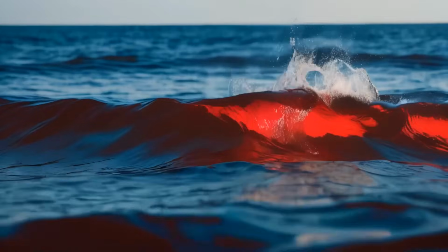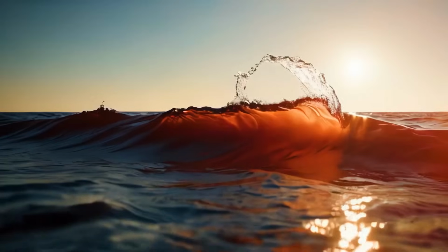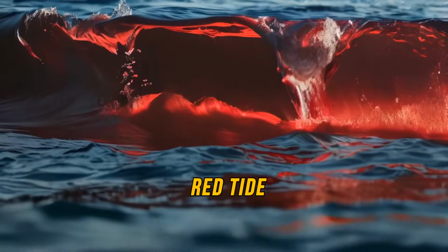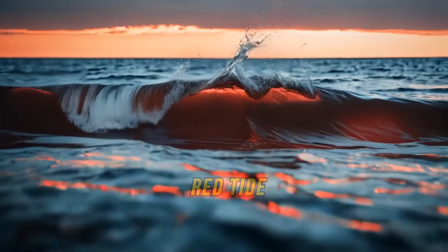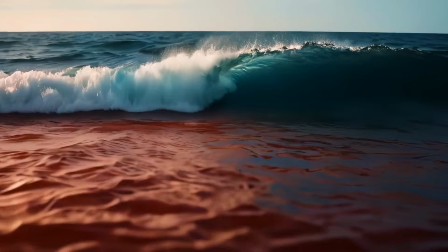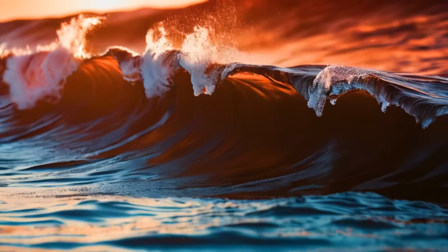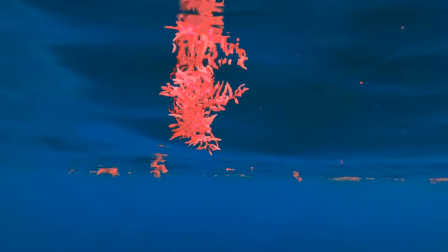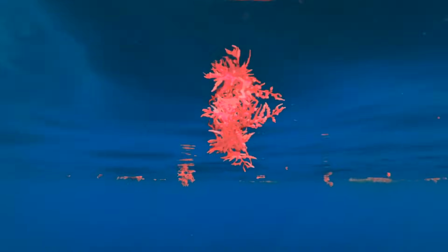Hey, don't freak out. Those red waters you see aren't blood oceans. It's just a natural occurrence called the red tide. Red tides often happen in Florida, especially in the West Florida shelf, and they can stick around for weeks or even months. They're basically caused by an increase in algae levels, hence the color.